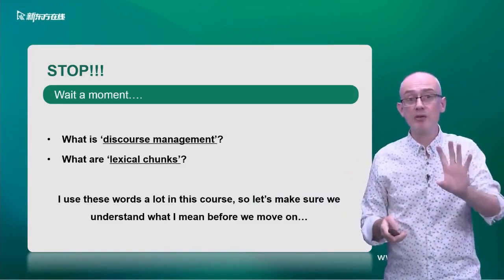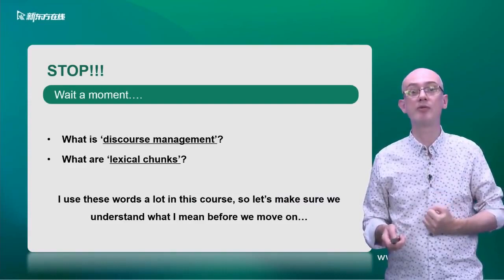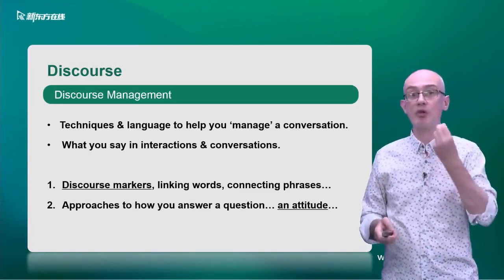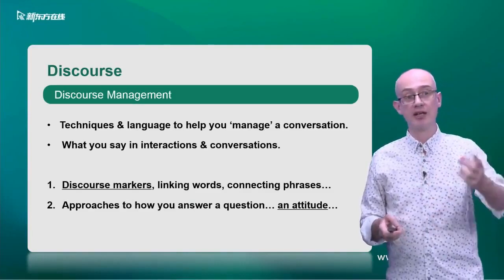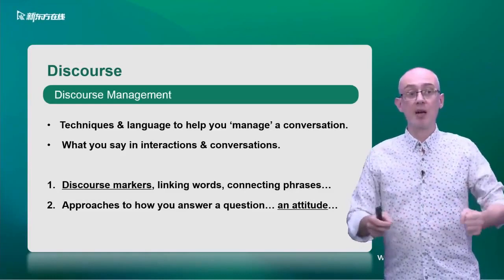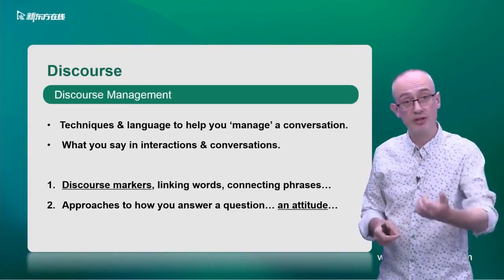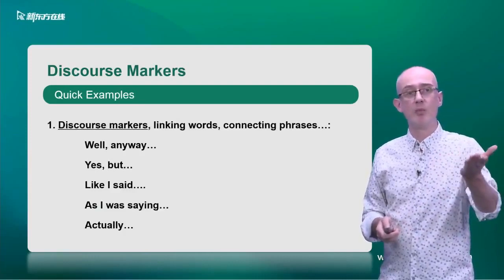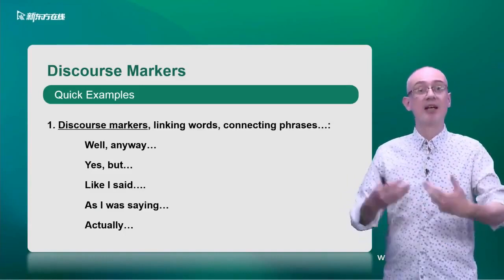I use these words a lot, so I want to keep making sure you understand what they mean before we move on. So, discourse management. Techniques and language to help you manage a conversation. What you say in your interactions. Discourse markers, linking words, connecting phrases. Approaches to how you answer a question. An attitude is also part of discourse management. Discourse markers: well, anyway, yes, but like I said, as I was saying, actually.